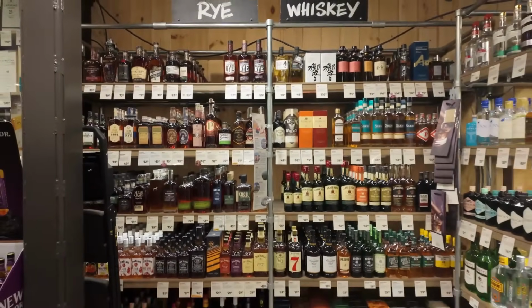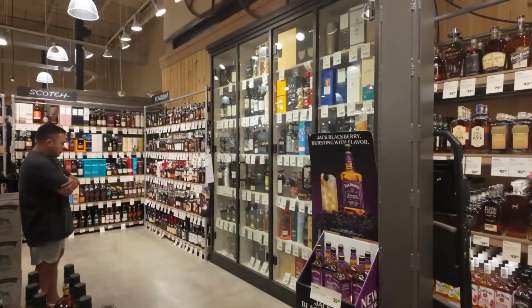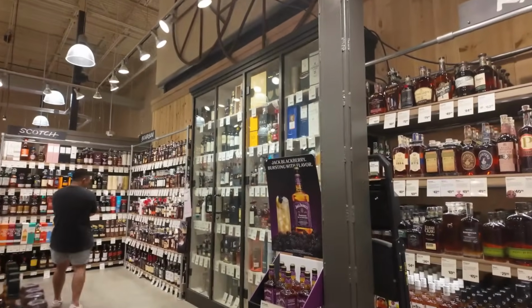All right, so we just made it into Leonard's. It's a nice selection they got here. Whole wall, ryes, whiskeys, nice glass case, bunch of bourbons over there. A couple of their picks right here, so let's see what we can find.